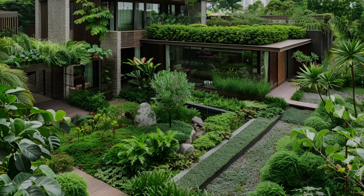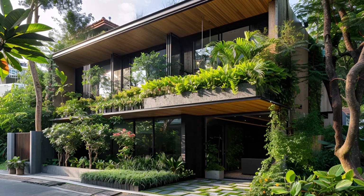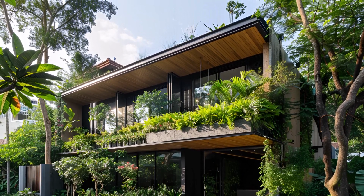Sunlight filters through strategically placed skylights, painting the interior with dappled light. Floor-to-ceiling windows offer a seamless connection to the vibrant tapestry of the rooftop garden.